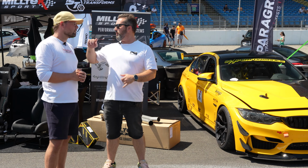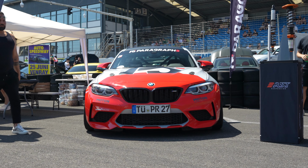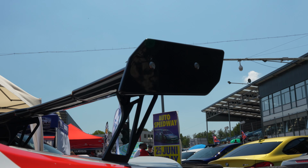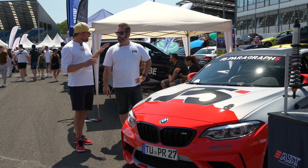There's also another car. It's actually the M2. Let's walk over there. So this is another car built by 24/7. The owner of the car organizes track days, test days throughout all Europe. So it's not just a Nürburgring car, but he tested around Europe, different tracks, different racers, and his choice is Moton 3-ways. So you can tell a little bit more about the car.